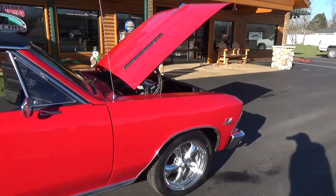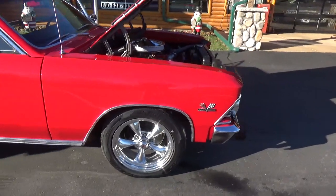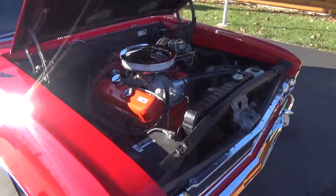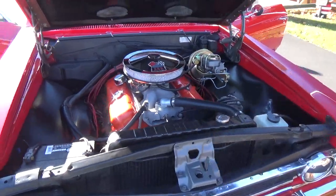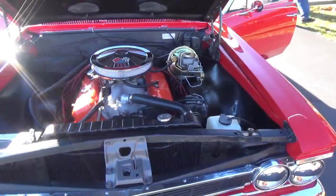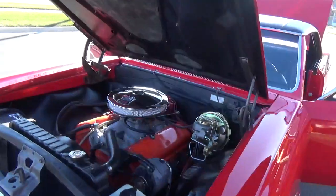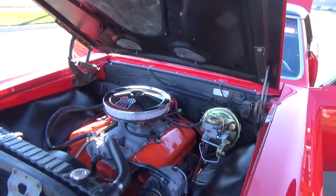A brand new set of Rev Classics on it, 17-inch. And it's got a period correct 396. They said it was built about 375 horse. It's got power disc brakes. Got the M21 4-speed. It's got all the factory exhaust manifolds into 2.5-inch dual flows out the back.